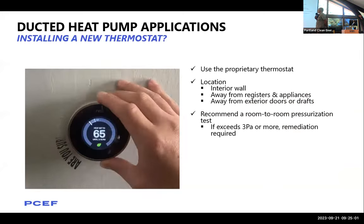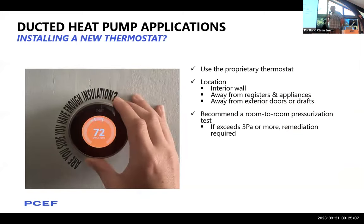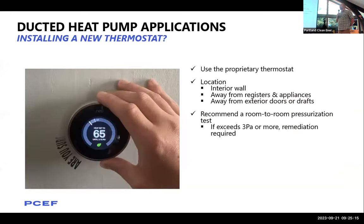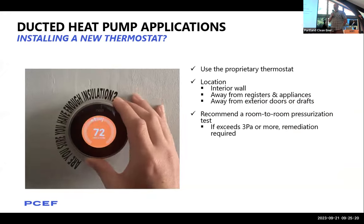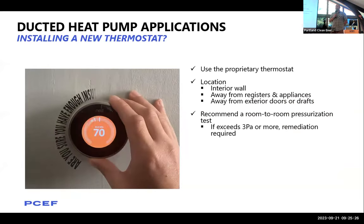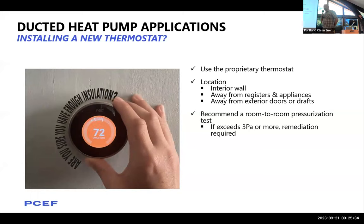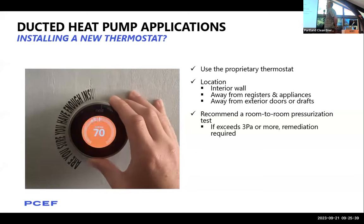Specific to the ducted side of things, use the proprietary thermostat that comes with the equipment, right? A lot of name brands have become popular in the last several years and gotten market adoption. But for the more experienced folks in this room who have run into these problems, you can often limit full functionality that you just paid for with the equipment by putting on a non-proprietary thermostat. Some of the best features of your heat pump can be degraded by using what is more popular out there in terms of a thermostat.